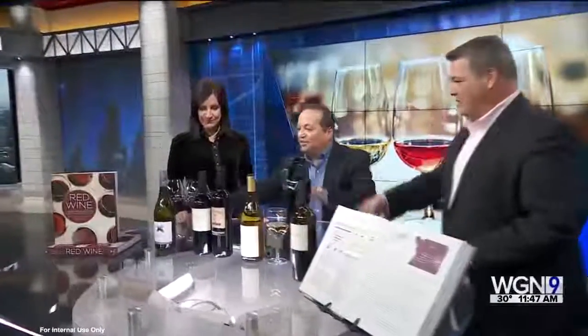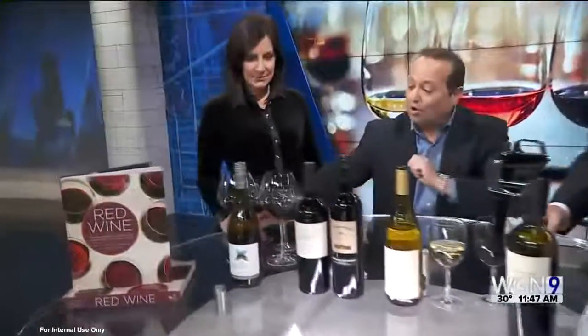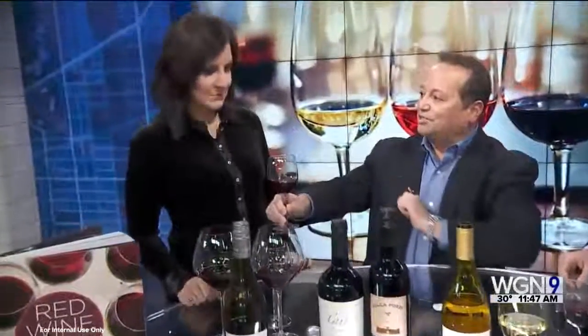It makes a difference. It does. It really does. And we're going to demonstrate that right now. I have two different glasses of wine here. This is called the Crossings Pinot Noir. It's a Pinot Noir from New Zealand. I want you to smell this. Okay. And now smell it in this glass. And now I want you to smell it in this glass. All right, let's see if there's a difference.